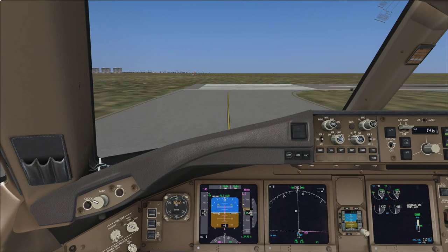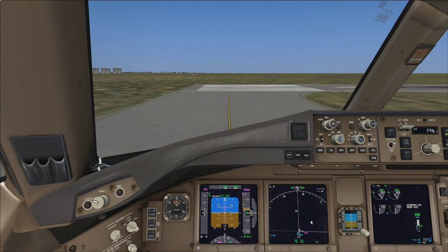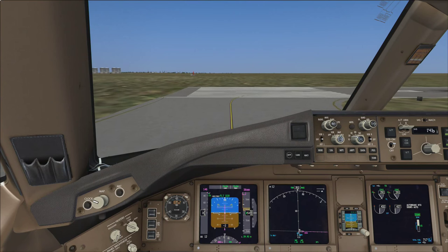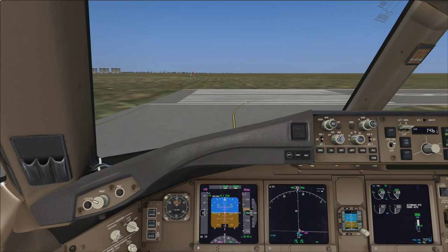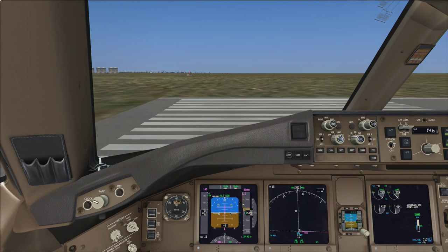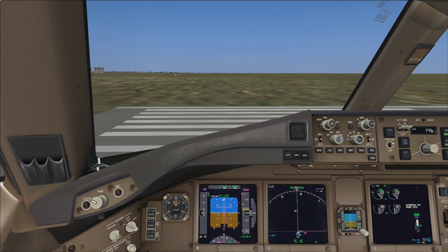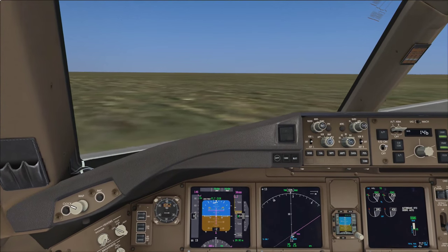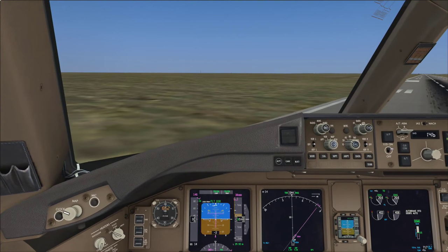We'll just do a rolling takeoff. I've never taken off on these runways. We're always going the other way, always on the north and south. People are still landing north and south, but for some reason the weather showed it to the west, so I don't know. They'll probably say it was wrong, but whatever.